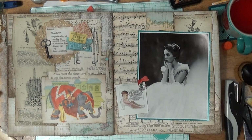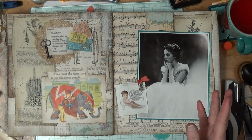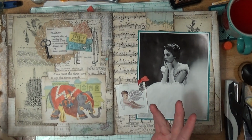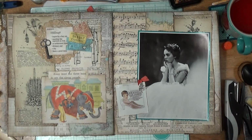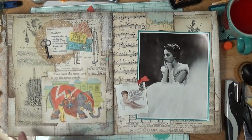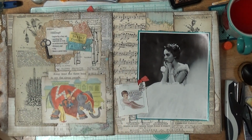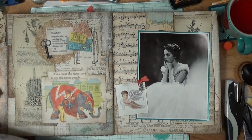Okay, so inspired by a fairy tale, something that represents an event is the circus coming to town. An architectural element is my papers that came out of the architectural book. Dictionary page is these flower pages with the dictionary pages that have to do with it. A key, and oh, wait a minute.